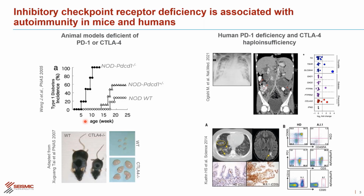Lymphoproliferative disorders are also what is observed in clinical cases of human CTLA-4 haploinsufficiency. As you can see here from those CT scan images, there are lymphocytic infiltrates that have been observed in non-lymphoid organs. This is together with CD4 lymphopenia, a decrease in circulating B cells, and an overall increase in PD-1 expression on CD3 T cells.